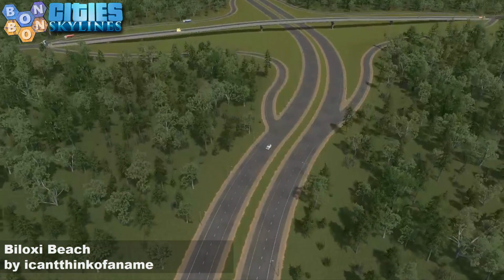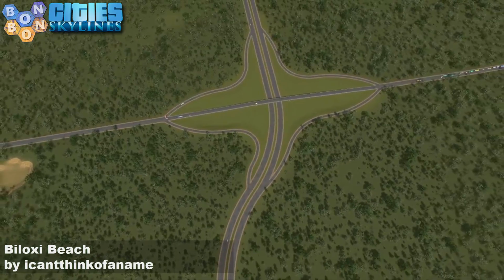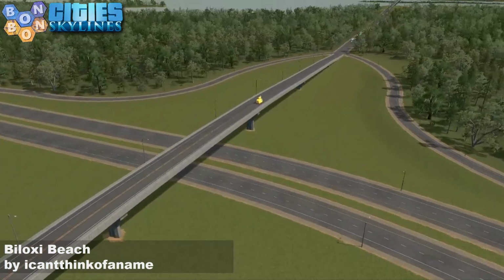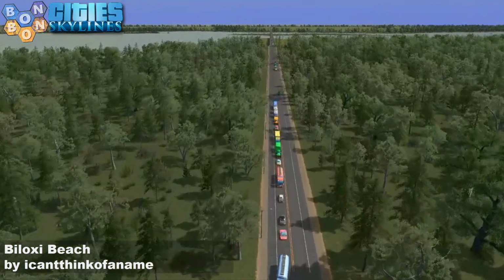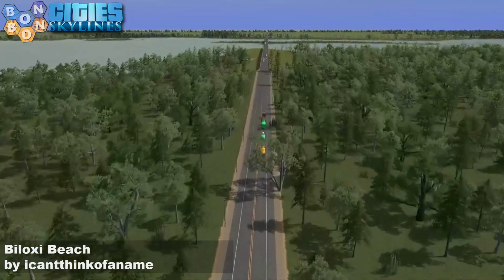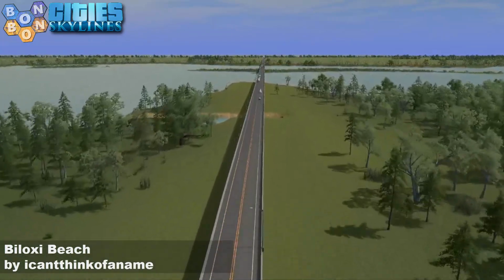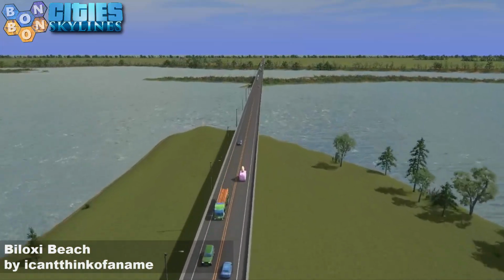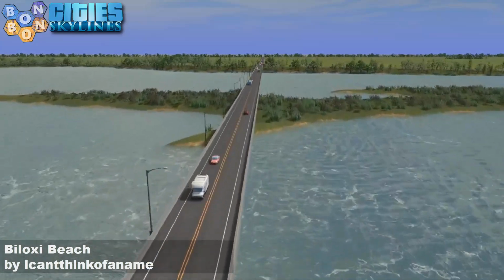Now this first intersection, you're going to look at this and you're going to go, oh, that's not very efficient. There's going to be all sorts of traffic chaos there, and maybe there will be. But we're based on a real life location, Biloxi Beach in Mississippi, USA, and the intersection at that approximate point is approximately that sort of shape. I'm saying approximately because I think I Can't Think of a Name's just been a little bit creative with some of the intersections where they're not attempting to match them up like for like, but they've tried to go in the right sort of genre.